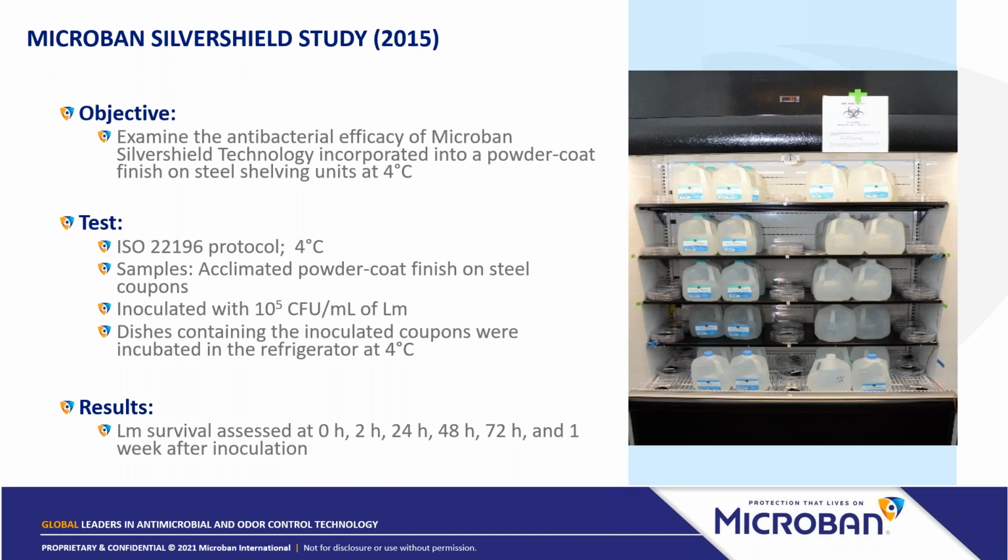They were inoculated with about 100,000 colony-forming units per milliliter of Listeria monocytogenes. And this Listeria that we use is a CDC strain, so it is a very robust strain. Dishes containing the inoculated coupons were incubated in the refrigerators at 4 degrees Celsius, and we assessed Listeria survival at the time of inoculation, so we knew how much we had put down at 0 hours, 2 hours, 4 hours, 24 hours, 48 hours, 72 hours, and 1 week post-inoculation.